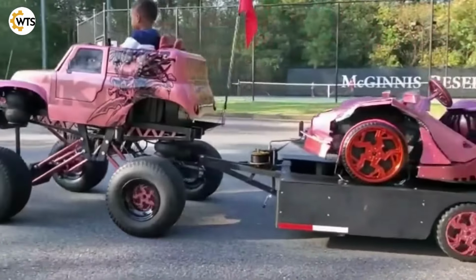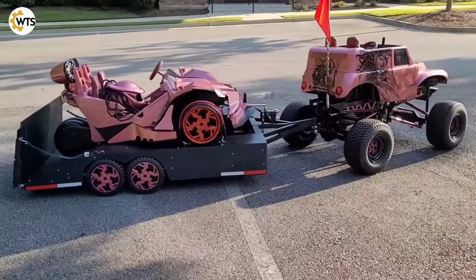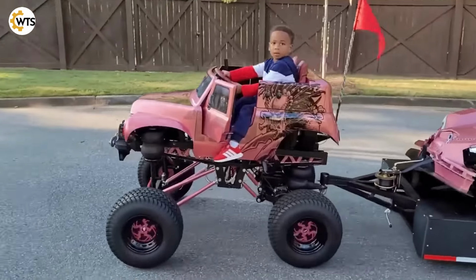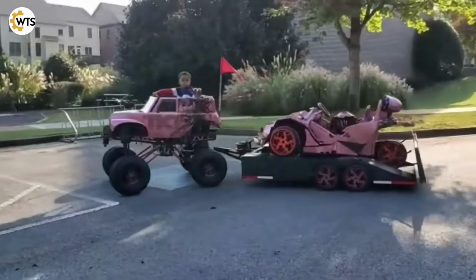It's not just for show either. With air suspension, real headlights, and a working winch, this little monster tackles roads like a champ. And hats off to the artisans who gave it that eye-catching rose gold paint and killer graphics. Pure art on wheels.